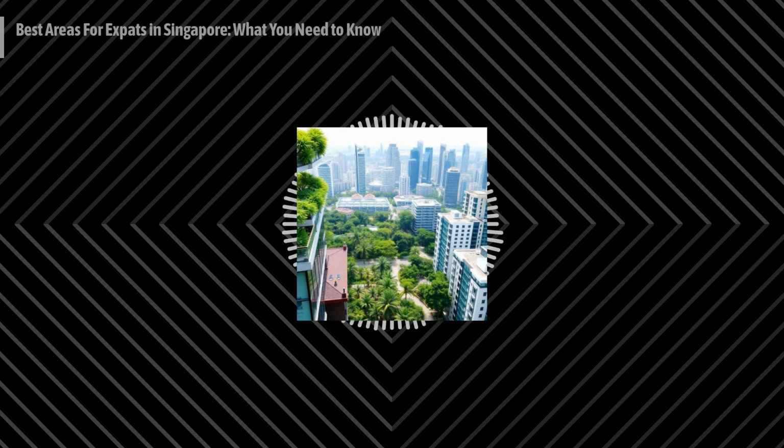It absolutely does. You might think, oh, Singapore, it's all one big city, but you go just a few stops on the MRT and the whole feel changes. The buildings, the pace, everything. So it's not just about finding accommodation, it's finding the right vibe for how you want to live.